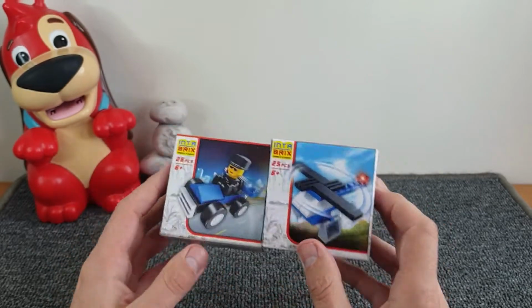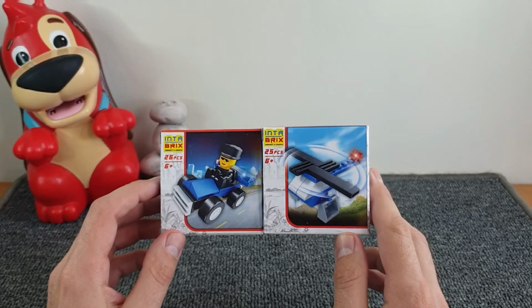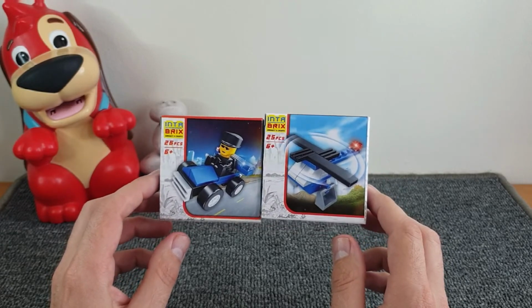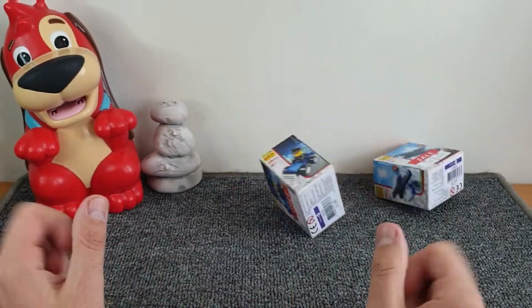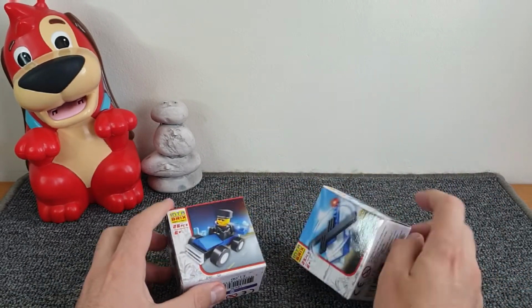I mean, they do look like really bad, cheap Lego, to be honest with you. But I know what you're thinking. He's going to need a jump cut here to make these for us, doesn't he? But haha! No, I've already done it. These boxes are empty. I'm actually prepared for once.